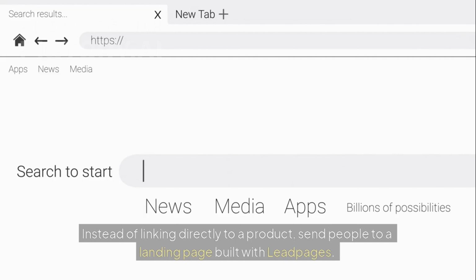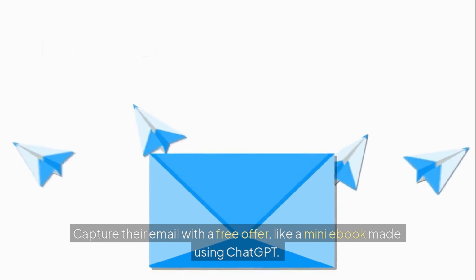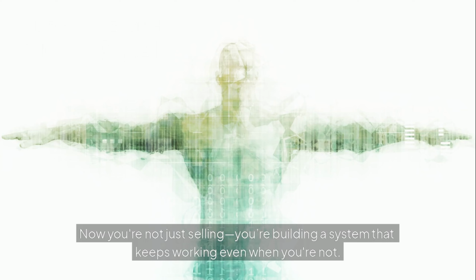Instead of linking directly to a product, send people to a landing page built with Leadpages. Capture their email with a free offer, like a mini ebook made using ChatGPT. Then follow up with automated emails connected through tools like MailChimp. Now you're not just selling, you're building a system that keeps working even when you're not.